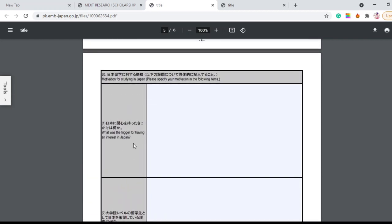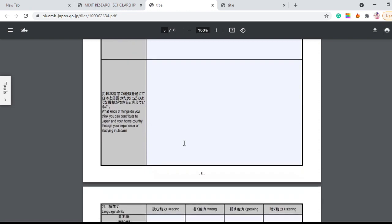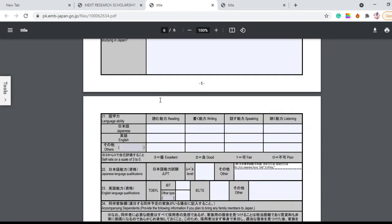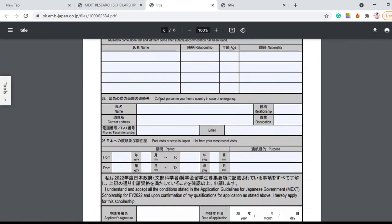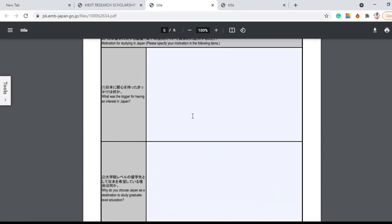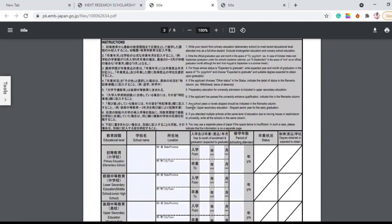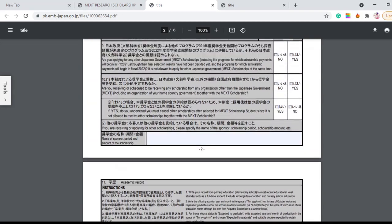Yeah, please be careful with these questions. These are the important questions, like what was the trigger for having an interest in Japan? Why did you choose Japan? These are something that they're really looking for. So please fill these ones a bit carefully and spend some time. You have time, almost 1 month. So fill this application form, and if you have any questions, I will try my best to help you guys.